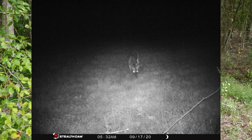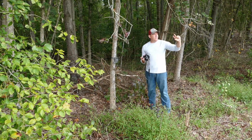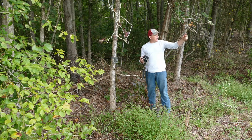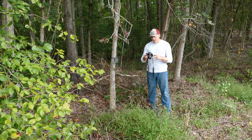Okay, not as much as I hoped, but this camera is a good ways away from the middle and the far reach of the plot, so this camera is probably not going to pick up movement that's far up. It's only going to get what's here closer to the tree line, and you'll see in the pictures that's most of what's here. But yeah, anyway, there's a couple good ones on there.